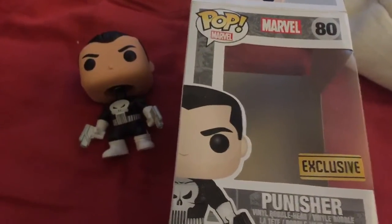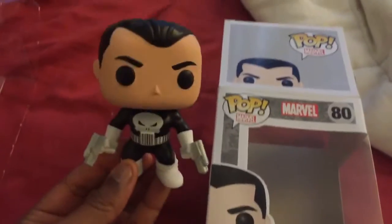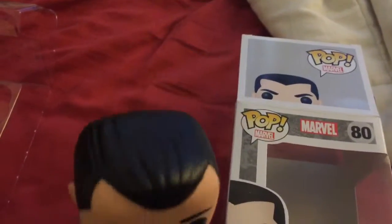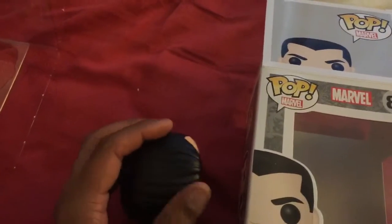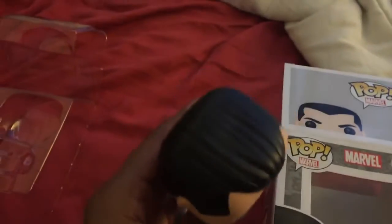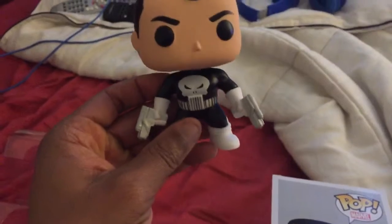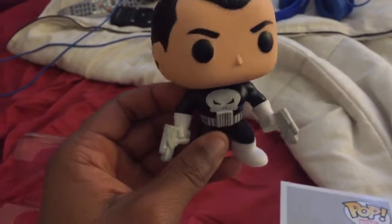Here's Frankie. As I was saying, he looks really, really good. I know a lot of people are going to want this figure. I didn't even realize, but check out the hair, how they have it slicked back. Even put the little lines in, and it feels great. You should really get a hold of this one if you can find him. Even if you're not a Pop fan, if you're just a comic fan or a Punisher fan, you got to have this figure. He looks, oh my God, he looks real good.